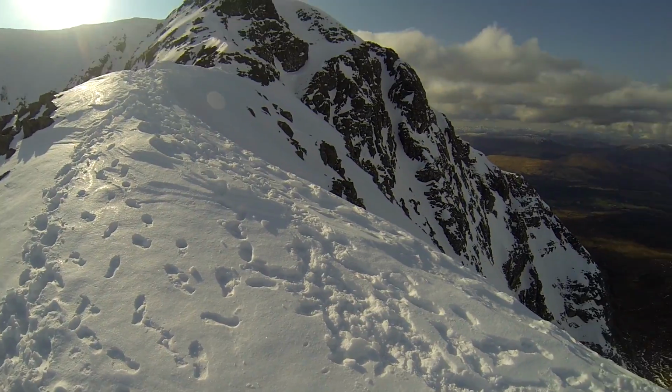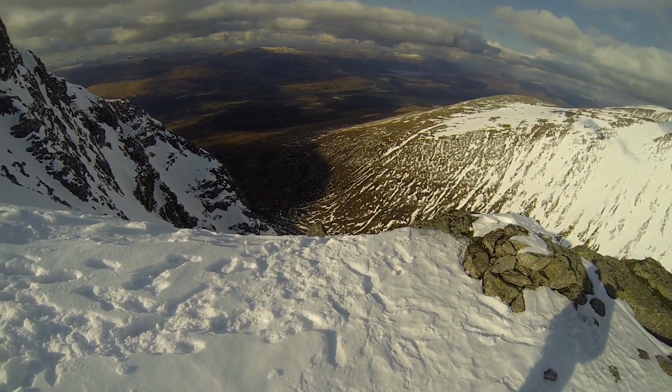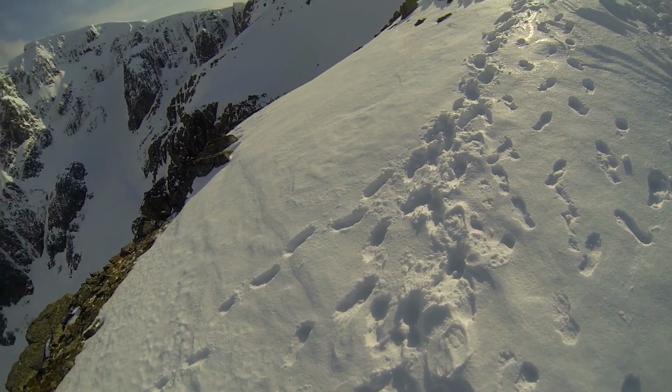I saw my hair on my phone there, in the flash on my phone. It really needs a cut. I think it's looking worse.